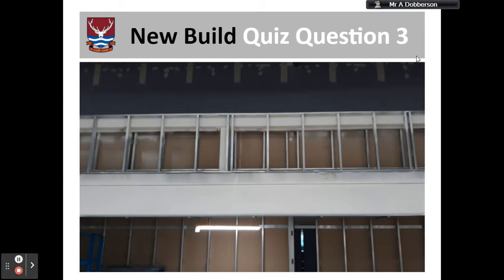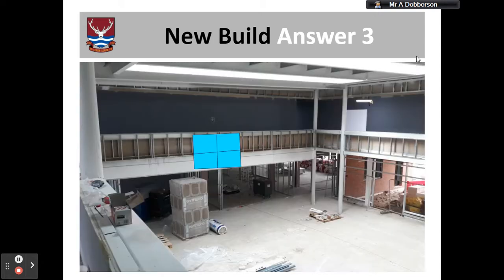Quiz question number three. Where might you see this structure in the new build? And what might it be used for? The answer to question three is this is part of the dining room. So the dining room is also going to be an assembly presentation space. So that turquoise screen you see is a 4-screen video wall, a bit like the one in the Desborough Hall, not quite so large. And it goes around the inside of the dining hall.